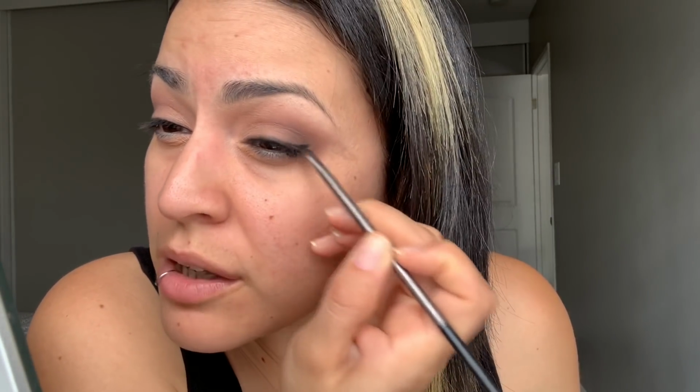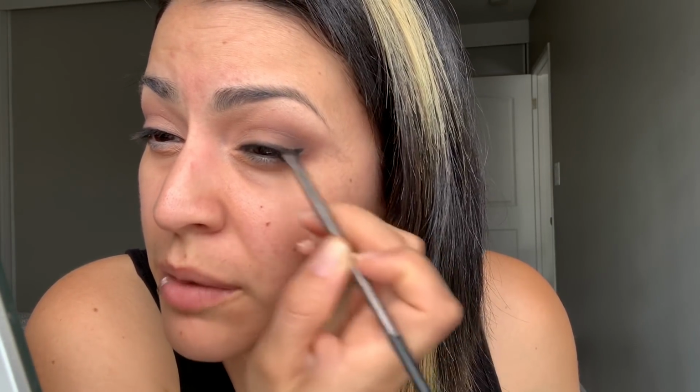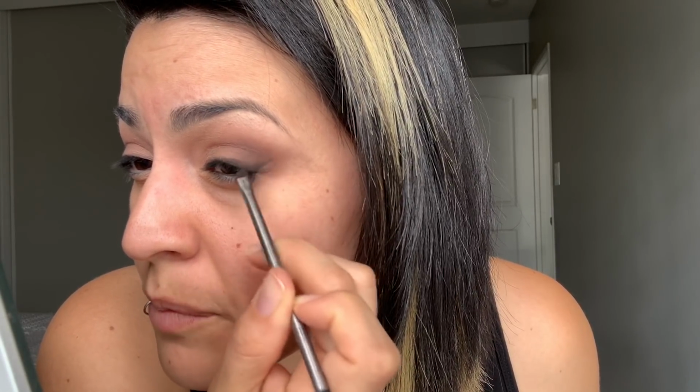Now that I have my eyeliner on, I'm going to take a super dark brown. This is from the Venus palette by Lime Crime, and this color is called Icon. And it's a very, very nice brown that I'm gonna go over my black liner with, but also bring up a bit of the color and bring it out to sort of emulate that smoky eyeliner.